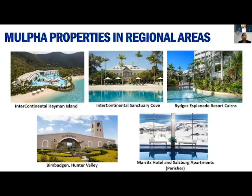So we're always looking for new staff, and we advertise internally to our graduating students the employment opportunities that are available at these properties. We've just recently done a round of recruitment with our fresh graduates for both of those Intercontinental properties, the Intercontinental Hayman Island and the Intercontinental Sanctuary Cove. And we have a number of our graduates, a number of our alumni working at all of those properties. So there are opportunities for our students, both in the big cities and also outside.